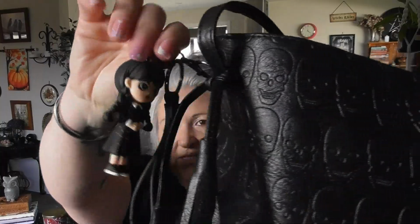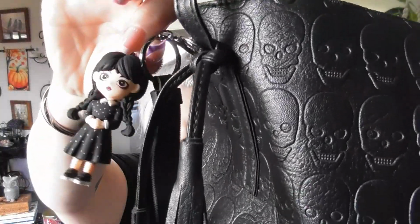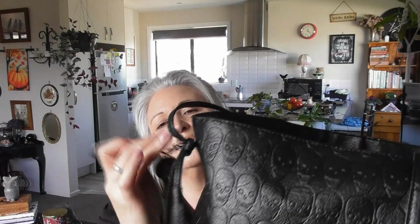And on this side I have, I don't know if I'm going to keep this on here. It's been on here for a few weeks, but I don't know. I think it looks a bit weird. But anyway, it's a really cute little Wednesday Addams keychain. She is frigging adorable. And this is her little tag. So cute.